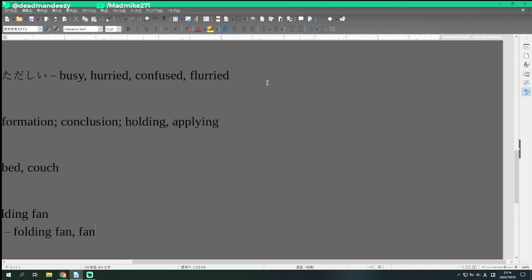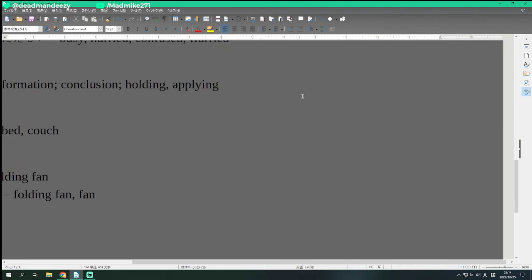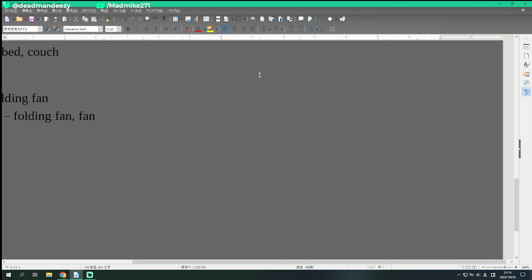Awatadashi is busy, confused, or flustered. Formation, conclusion, holding, or applying something is seiritsu. Sei on the left side for to complete or finish, and ritsu again on the right side for standing. Seiritsu. A bed or a couch is literally a sleeping pedestal, or a shindai. Shindai is a sleeping pedestal or a bed or couch.